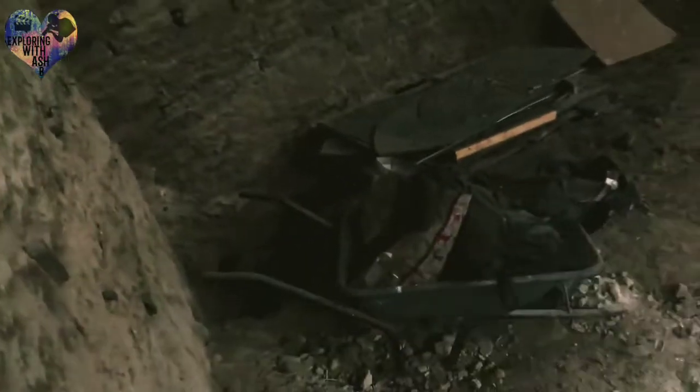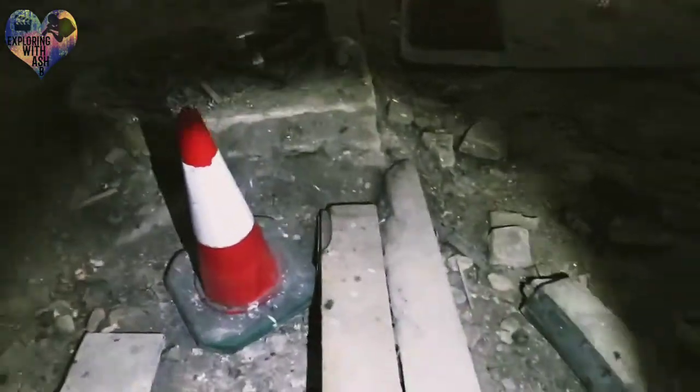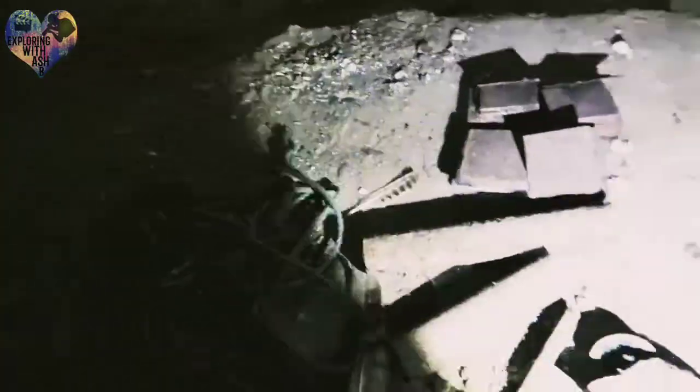And furthermore, I don't really like walking across this one. It might not look high on the video, but it's high enough to hurt me.